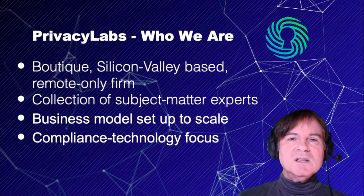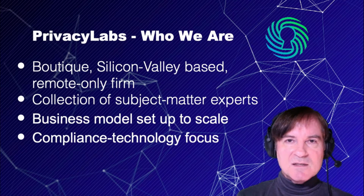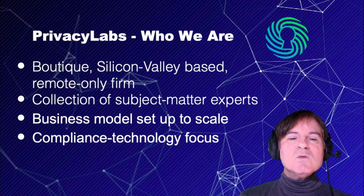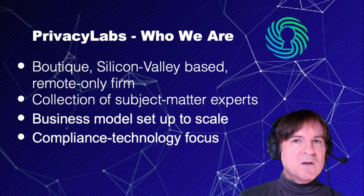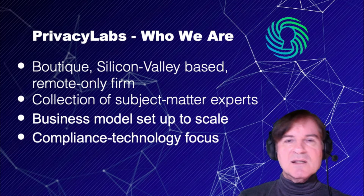We're comprised of a collection of subject matter experts so that we can bring the best of the best to bear on your needs. And we have a business model that's built to scale so that we can do heavy lifting where we have to. And we are a compliance technology focused firm. Despite our name Privacy Labs, we are here to accommodate just about any compliance framework.